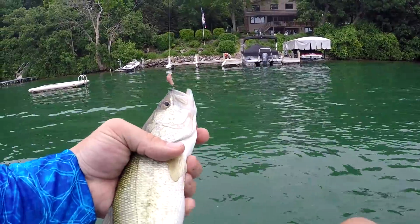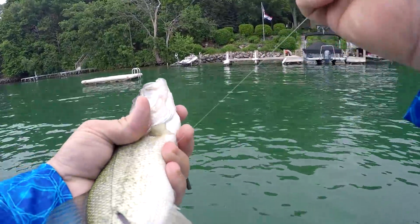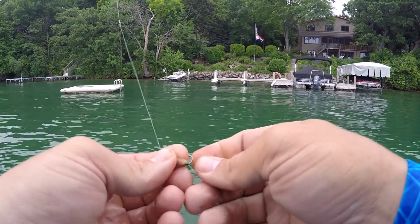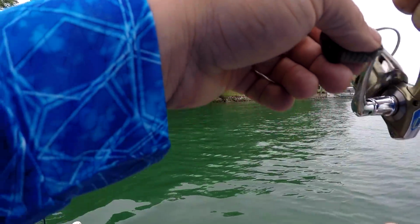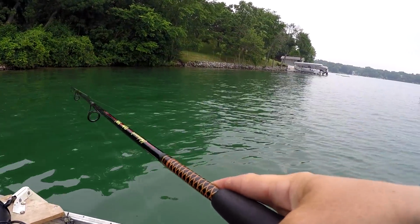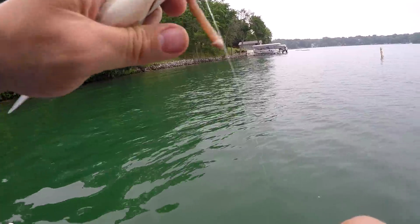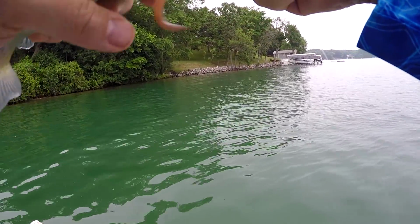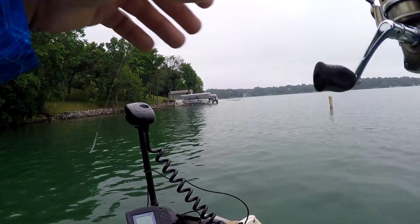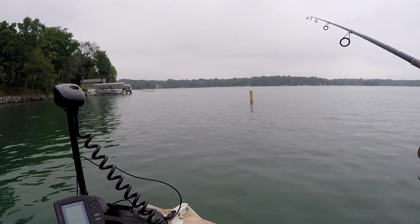Little guy. Always good for a laugh. Oh, there's a fish. It's a little guy. Full commitment though. Just swimming with it. Alright, let's see if we can get some bigger ones here. Go out deep and then come back in.